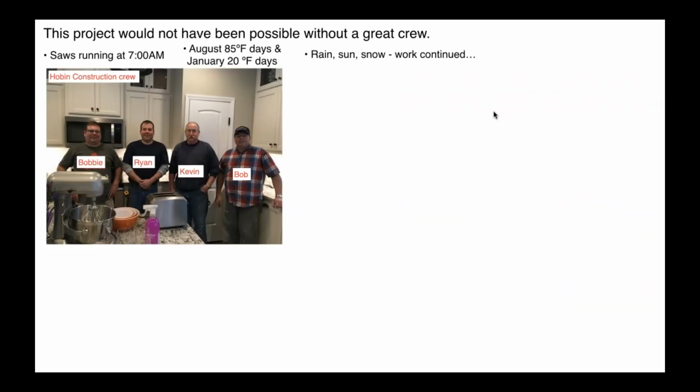Now, we had a lot of great people involved in this project, just fantastic people. Our main crew here, Hoban Construction, I've worked with these guys, again, probably about 30 years now. And I call them country carpenters. These guys do a lot, though, and they do it very well. Framing, electrical, plumbing, shingles, windows. They pretty much handle all that.